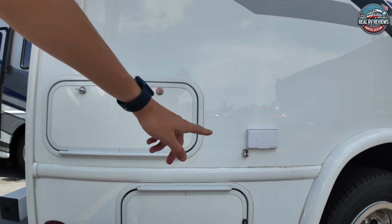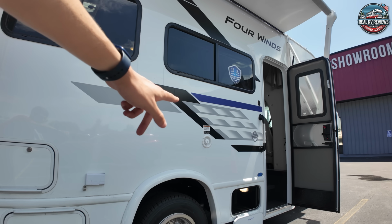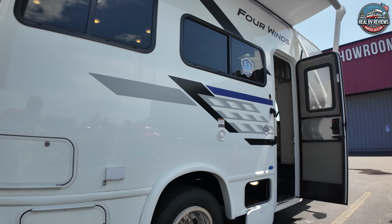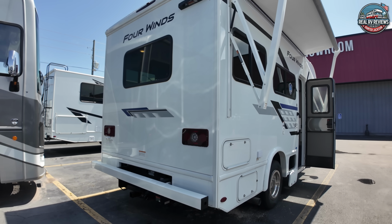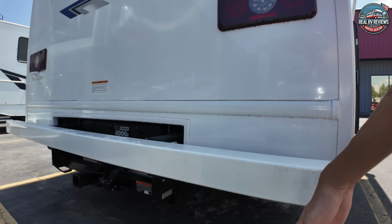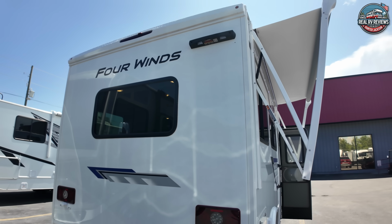Moving up, we've got our outside 110 ports, and then I missed it as I walked by, but we do have our freshwater connection right here in the front. Moving around to the rear of the coach here, we've got our 4-inch steel bumper for our Stinky Slinky here. And then up above, beautiful rear window.